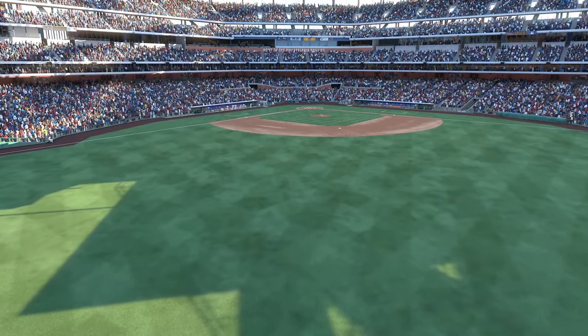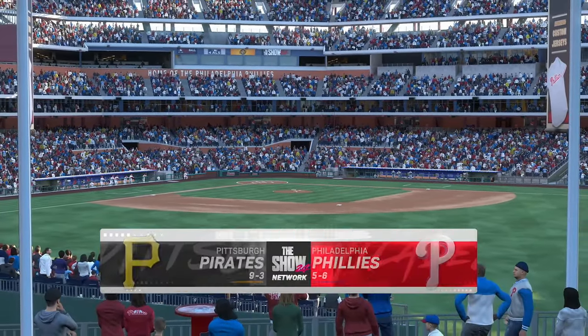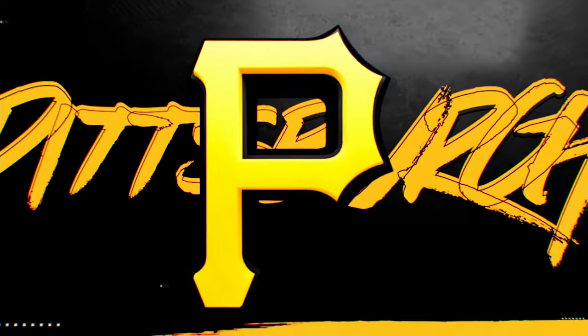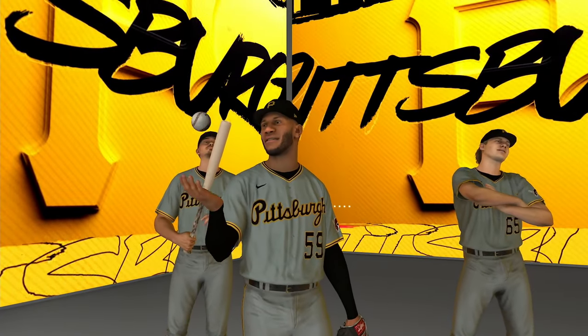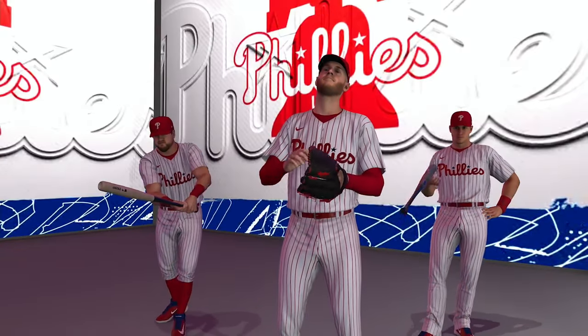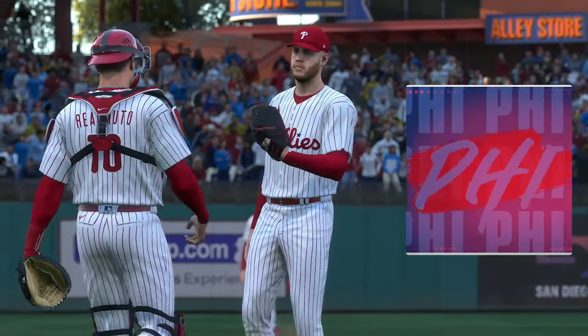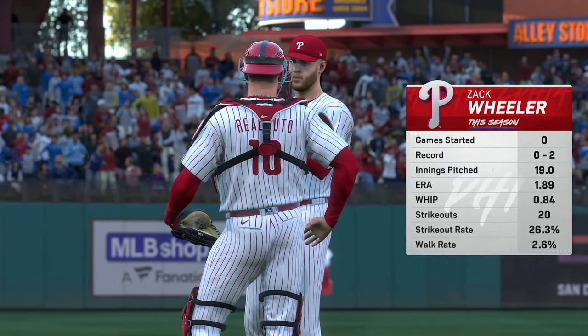MLB The Show with a good one coming at you. It's the Pittsburgh Pirates taking on the Philadelphia Phillies. First pitch coming your way next. Just about set to go now. And our pitcher tonight, Zach Wheeler.